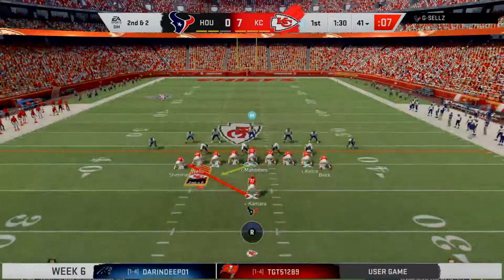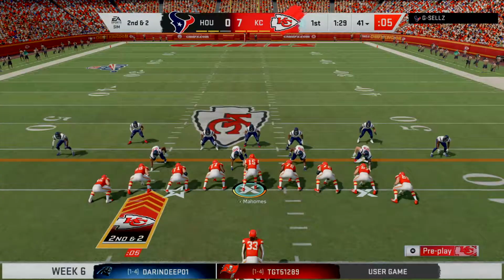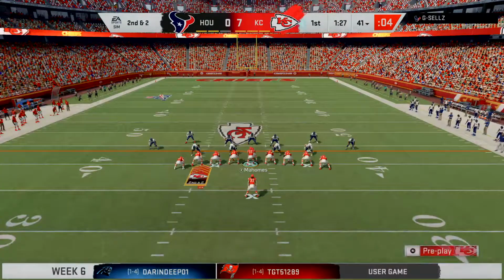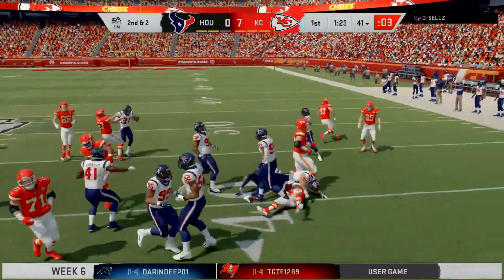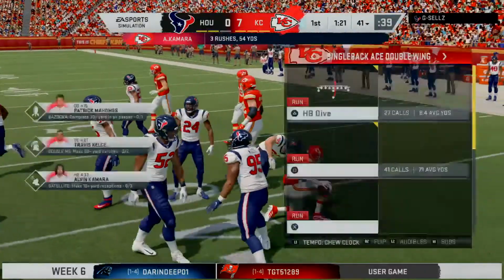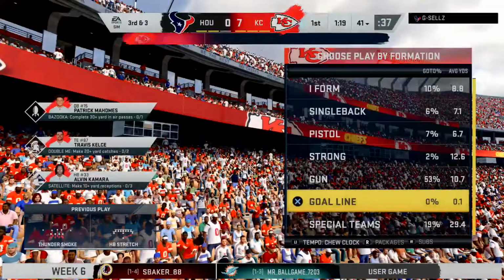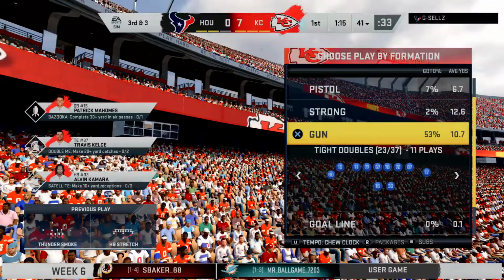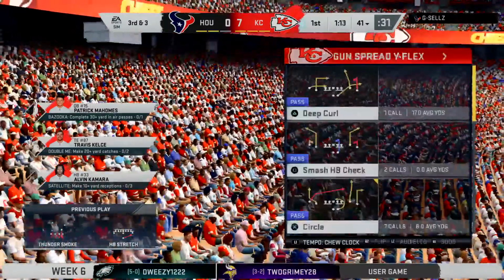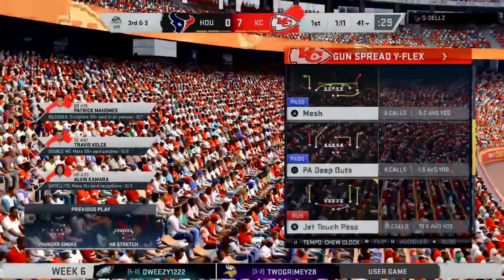Hey, here we go. On 2nd down, Pacheco. And that'll hurt the average a bit, as this time they're able to get him behind the line. Officially, it will go as a 1-yard loss, and that's going to lead to a 3rd down. Brings up 3rd and 3.